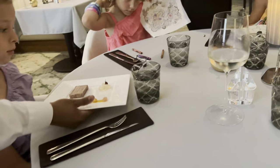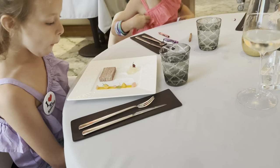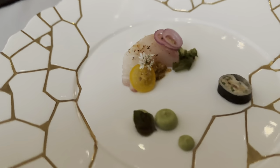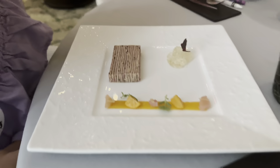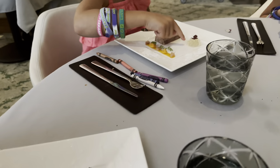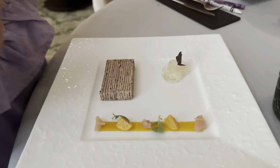Not really a sake guy, but this isn't bad. See how it is with the course. Thank you. It's like a well-planned orchestra here.